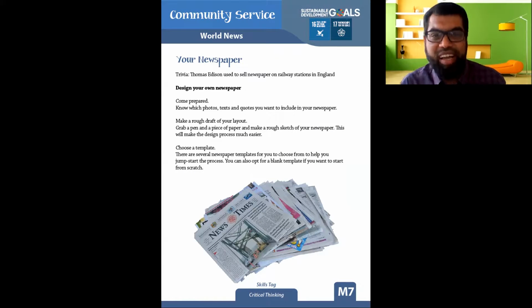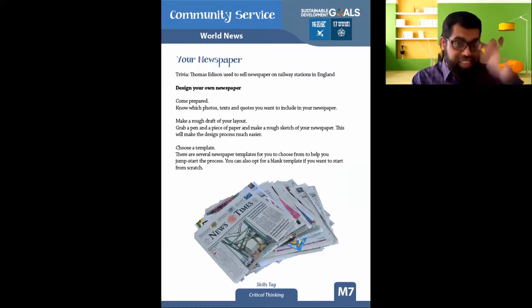world of media, as in community service, you are designing your own newspaper. A small trivia: Thomas Edison, one of the greatest scientists, started by selling newspapers at the railway station in England. Why not you just make a newspaper? You can start with an economic page, a sports page, or a local newspaper, but it's for fun. Do it on Padlet, do it on a physical paper, do it orally on a WordPad. But the idea is enjoy, challenge your students, and that is how you will learn.